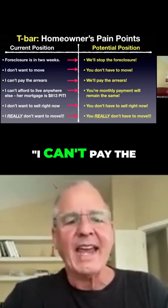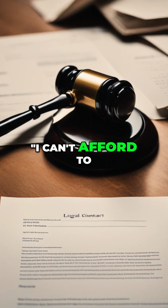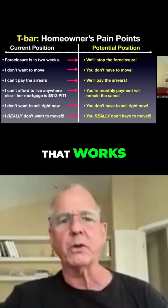Left-hand side, I can't pay the arrears. Right-hand side, we will pay the arrears. Left-hand side, I can't afford to live anywhere else. Right-hand side, you'll stay where you are and pay the monthly payment. Do you see how that works?